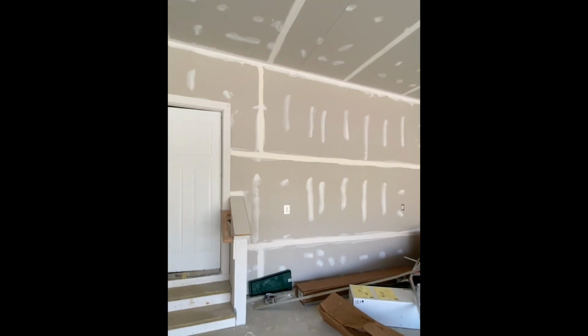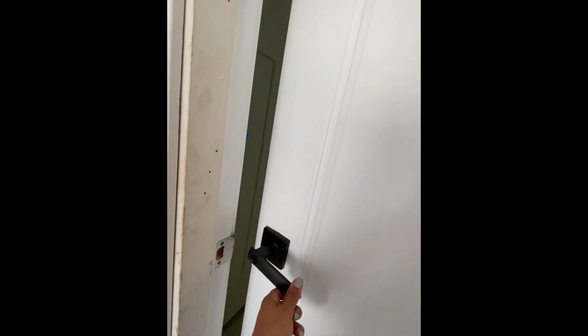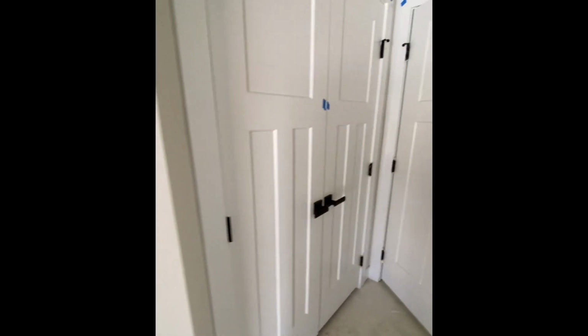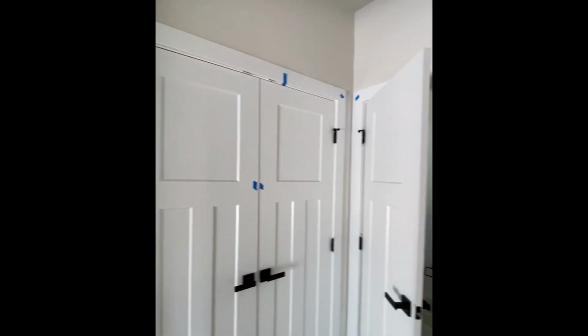All right, so we are in the garage and I'm gonna pull the camera back some so we can get a view of everything. As we can see, it looks like we have the handles on. So exciting. We have these beautiful dark bronze handles on the doors now, and this was an upgrade. These handles look so good, so beautiful. They're on the pantry doors. Oh my gosh, it looks so beautiful. I'm so excited about that.